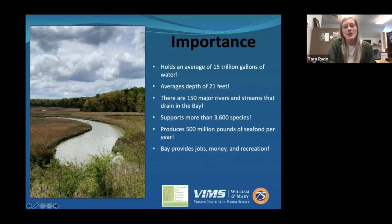Some other important reasons why the Chesapeake Bay should be protected and conserved over time. So this body of water holds on average around 15 trillion gallons of water. So it's not just a large amount of land, it's a large body of water. But it's not very deep in a lot of places, that average depth being around 21 feet. I believe the deepest point in the Chesapeake Bay is around 175 feet. But on average, it's a pretty shallow body of water. And there's 150 major rivers and streams that drain directly into this bay within that Chesapeake Bay watershed.